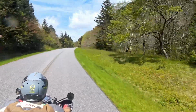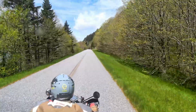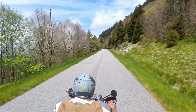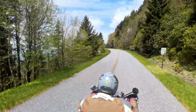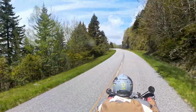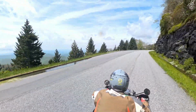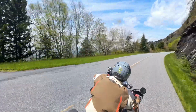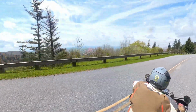Generally, a lot of effort was put into the Parkway to make it driver-friendly. You know, there's not these big switchbacks and dramatic curves and all that kind of stuff. It's generally a nice little laid-back cruise. Like for a big Harley or a big cruiser bike, this is a fantastic road. Because you don't need the acrobatics. So I just set the cruise at about 48.